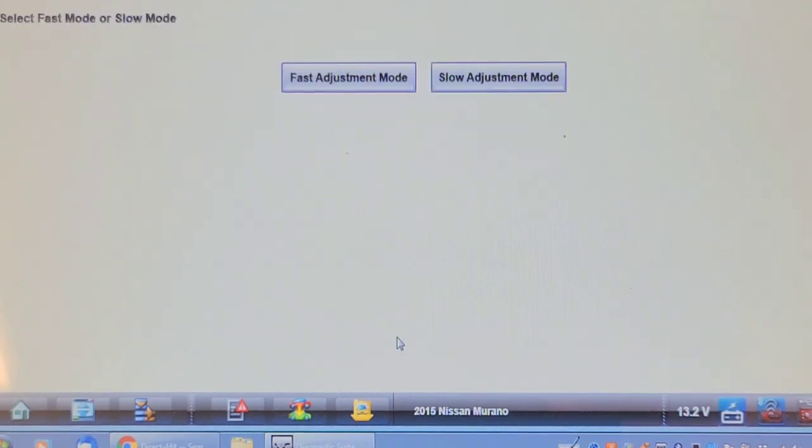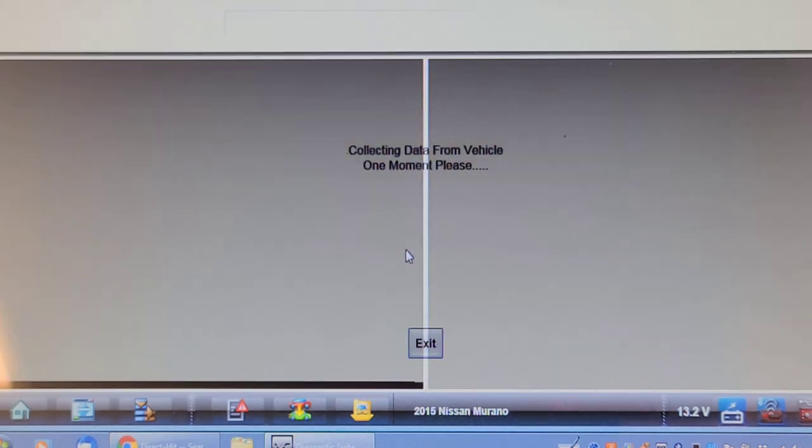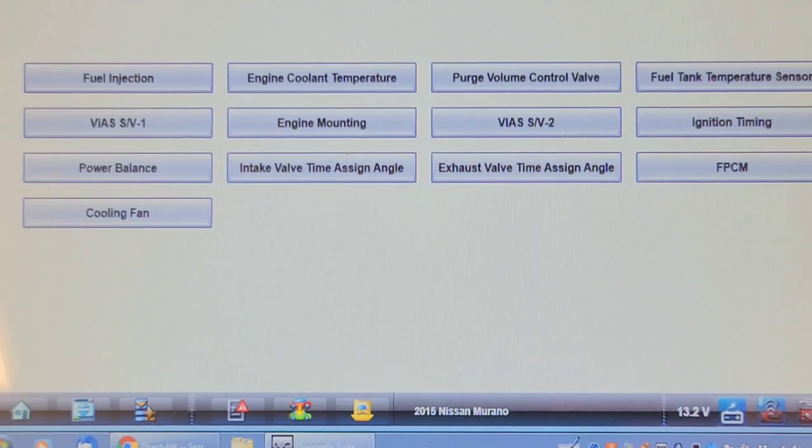Key on, engine off. I would imagine it commands it to duty cycle. We should be able to hear it. It's pretty quiet. I don't hear anything. I'm going to go look. I don't feel any activity on that purge solenoid, but I'm not 100% certain that this test actually works. I don't see a vacuum control solenoid.